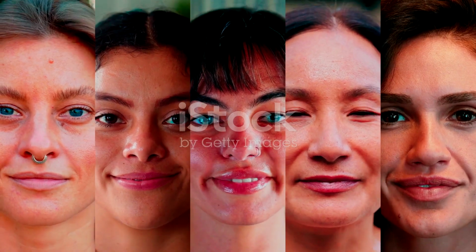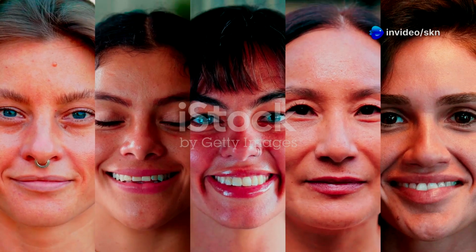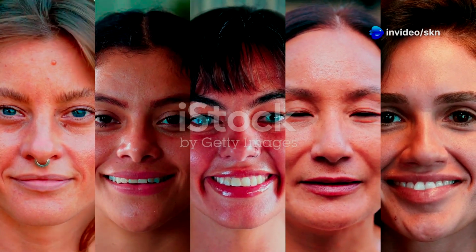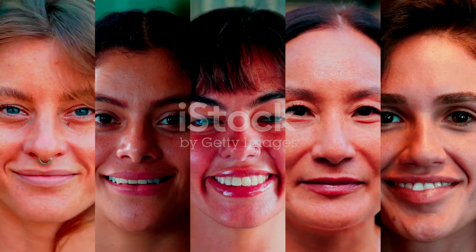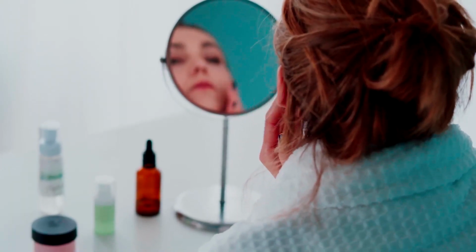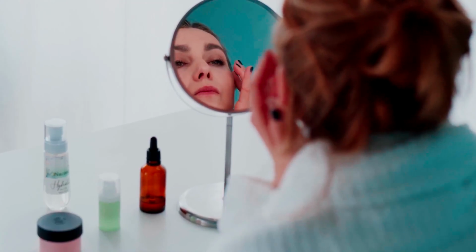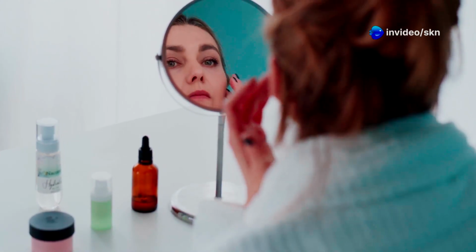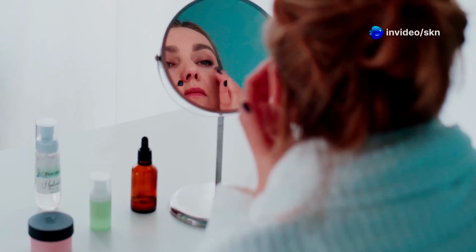Every individual's skin is unique. It's like a fingerprint, with its own set of characteristics and needs. Just like our personalities, our skin has different needs and characteristics. Some people might have skin that is more prone to dryness, while others might struggle with excess oil. Understanding your skin type is crucial in choosing the right natural ingredients and products. This knowledge helps you avoid products that might irritate your skin and select those that will benefit it the most.